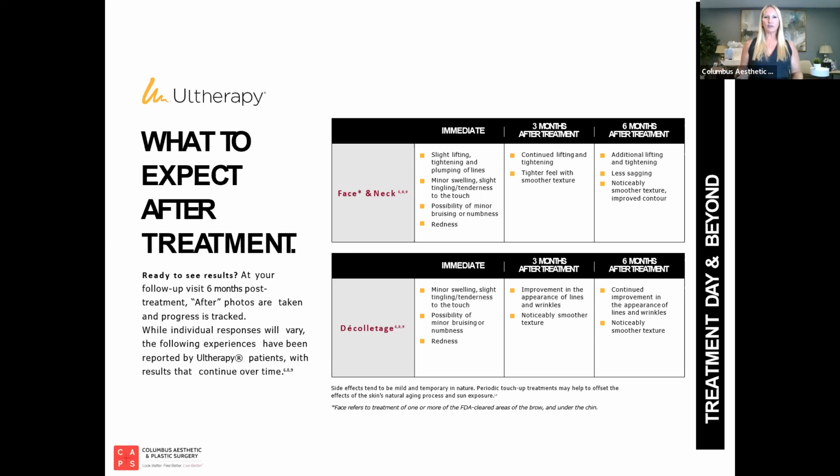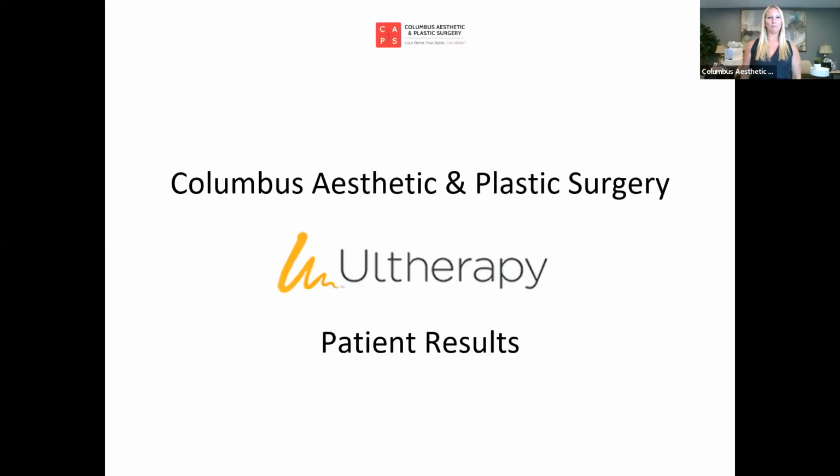The biggest thing after Ultherapy, we actually want the inflammation to happen. We always tell you, and you will get post-treatment instructions, we don't want you taking Aleve, ibuprofen, Motrin, things that block inflammation, just for that week or two after the procedure. So very easy, and we remind you of all that when you're here.